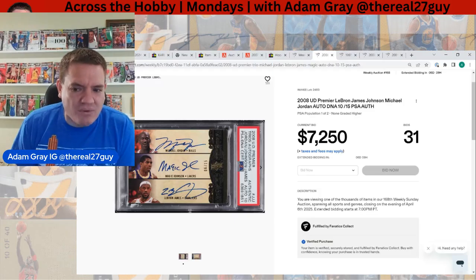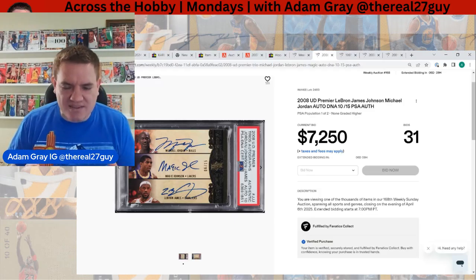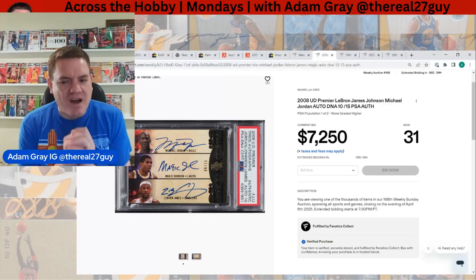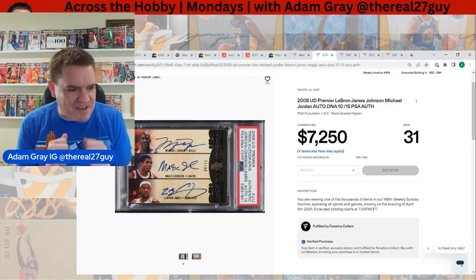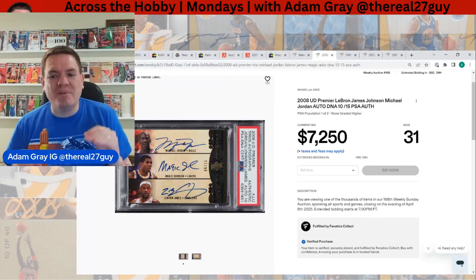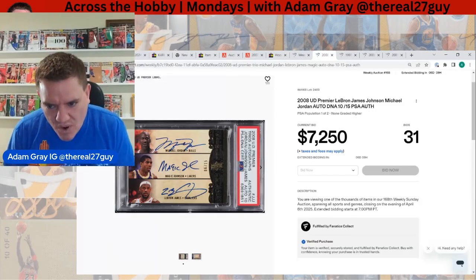Beyond all of that, though, it's just a beautiful card. Premier was not considered the ultra high-end set, but on their multi-autographs, some of them are so much nicer than the other multi-autographs at the time. They're not hollow foil, they're regular foil, but that is what you want out of a triple autograph. Aesthetically, that is what you want.